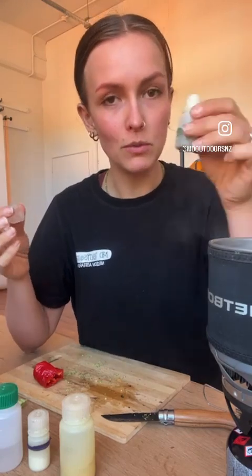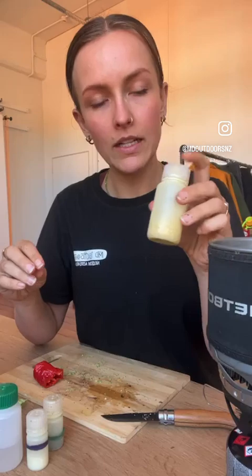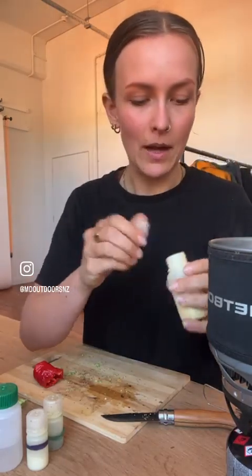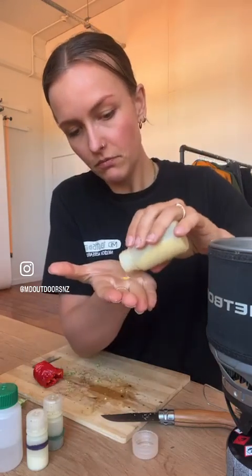Italian herbs, weirdly, go really well in curry. These will save any dish, I promise you. So bring a little tub. And then in this one is nutritional yeast. So if you're a veggie, you know exactly what this is. If you're not, you're probably like, what the heck? But maybe I'll show you.